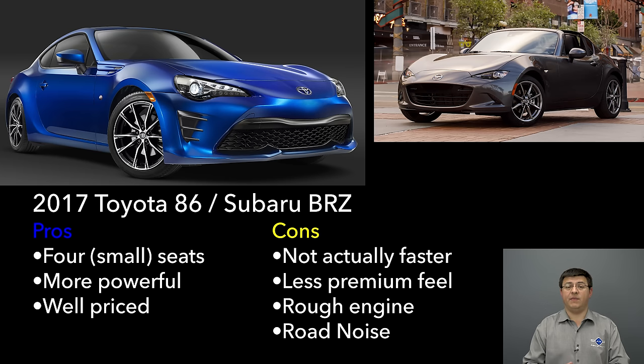Therefore, like the Mazda MX-5, the Toyota 86 has a fairly limited amount of power under the hood, so it's not going to be as fast as a Mustang or a Camaro or some of those other sporty cars out there, and it's not going to handle as well either. Toyota was interested more in handling precision and the ability to kick out the rear end of the vehicle at lower speeds than overall actual grip.